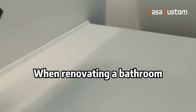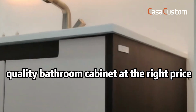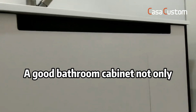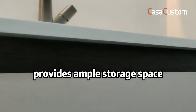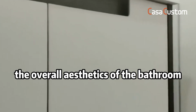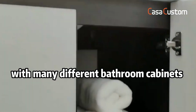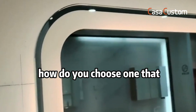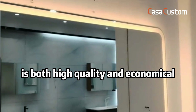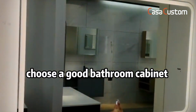When renovating a bathroom, it is very important to choose a quality bathroom cabinet at the right price. A good bathroom cabinet not only provides ample storage space, but also adds to the overall aesthetics of the bathroom. With so many different bathroom cabinets, how do you choose one that is both high quality and economical? Here are some suggestions to help you choose a good bathroom cabinet.